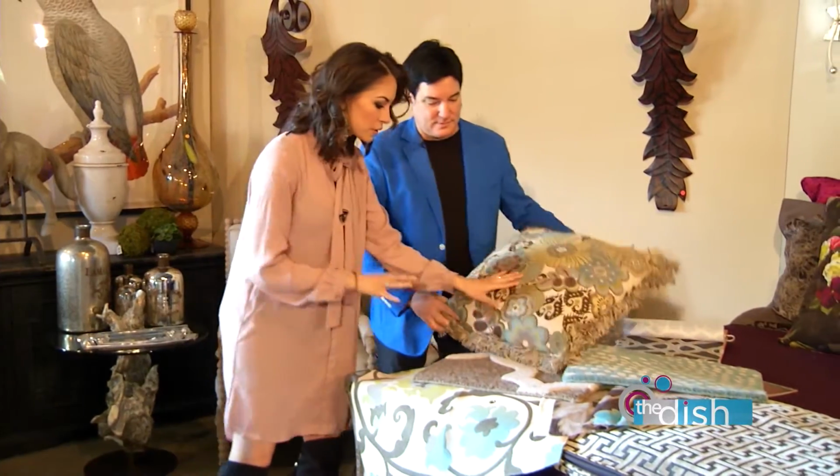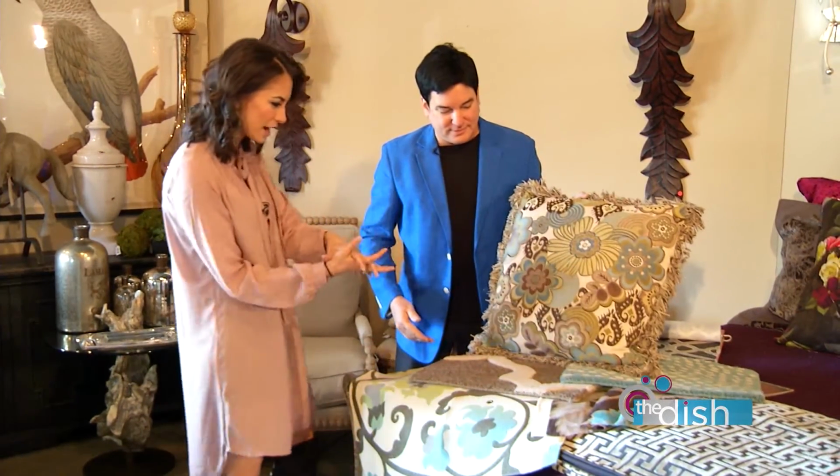Something that always piques my interest is when you add different elements, like you have your flowers, you have a basic. How do you combine certain looks and make sure that it looks good? You have to be very careful. You can't add too many fluid patterns in one room.